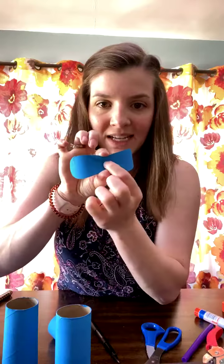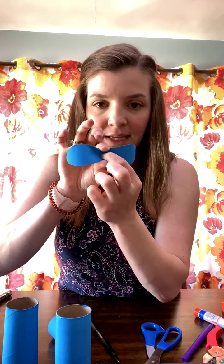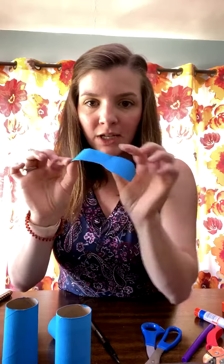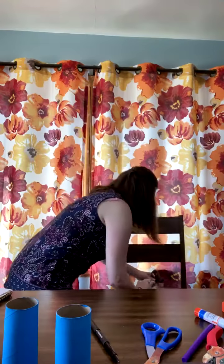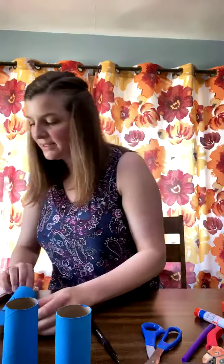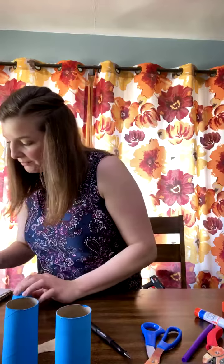So again, those ears, I'll show you a little bit too. You can see how I indented it like this. Kind of pushed it in because that's going to help the ears pop up. We'll see. Okay, we'll glue that in a second. I'm going to move on to the next step since that is taking just a little bit of time.